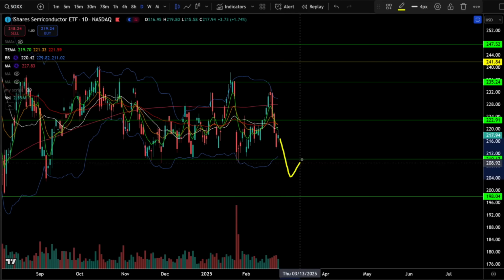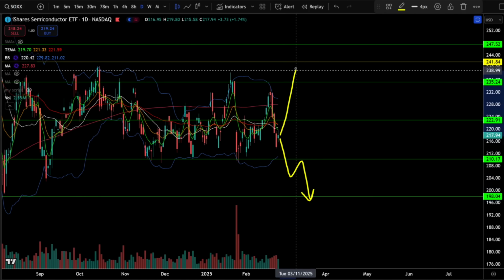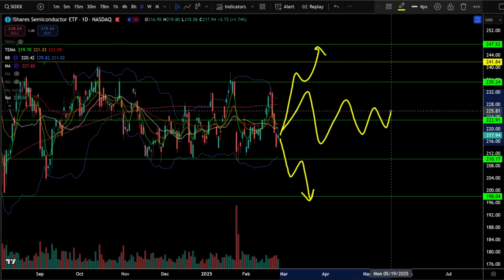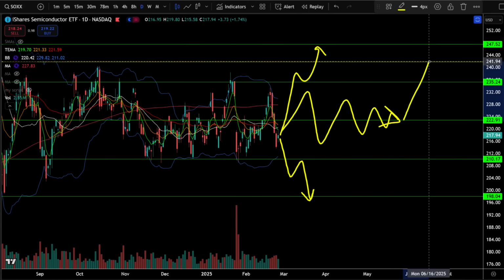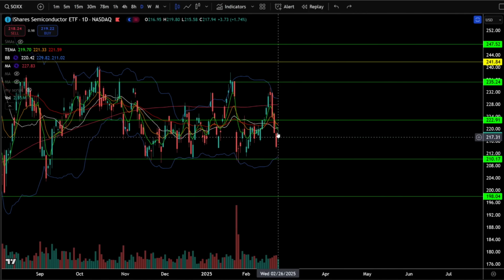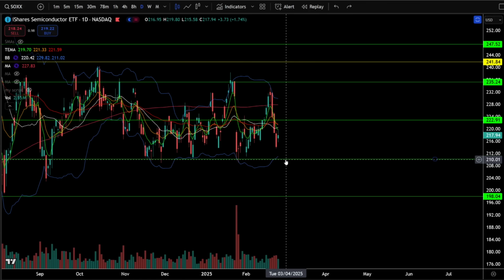Now, until that happens, we're either going to get the bear breakdown or the bull breakout. There is still the possibility we just continue to ping pong around in this range and then get a breakout at a later date. But with the earnings happening and Nvidia spilling some of the beans, we could start to break out of this range sooner rather than later. So this is a very clear range. Watch it very closely. We're closer to the bottom of the range down here at 210.